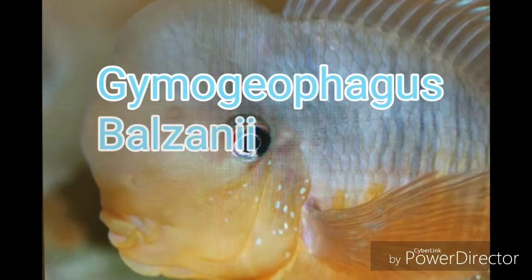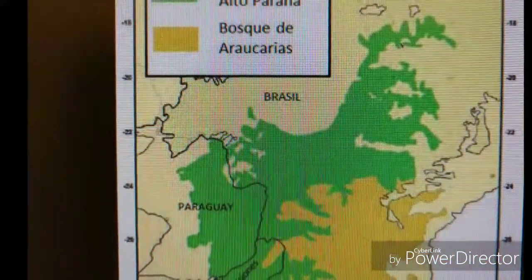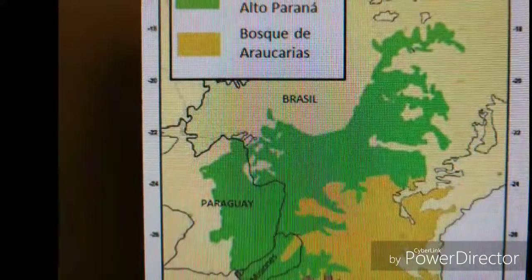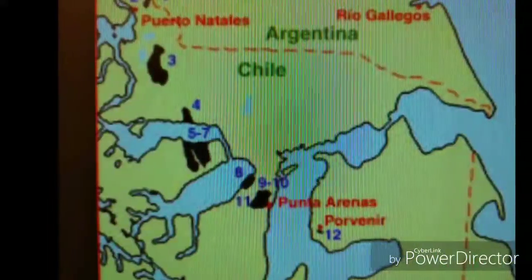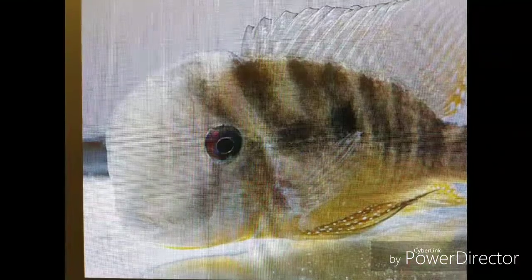Coming in at number 5, the Gymnogeophagus balzanii, better known as the Argentine humphead. This South American species gets a very unique shaped hump head. Check it out.